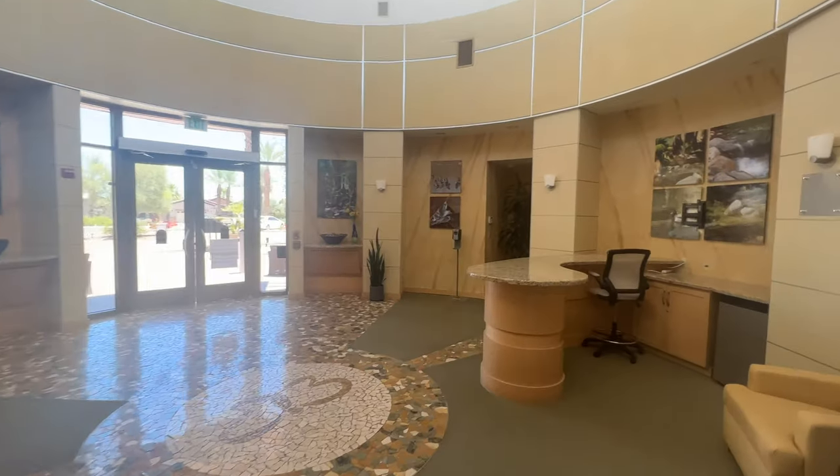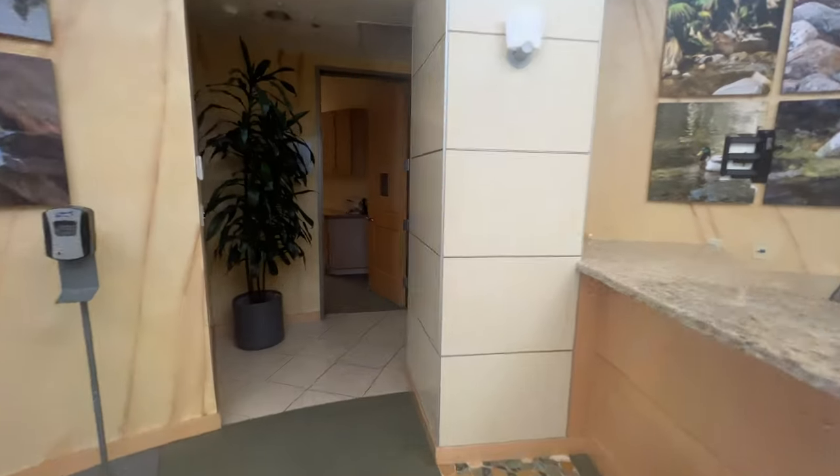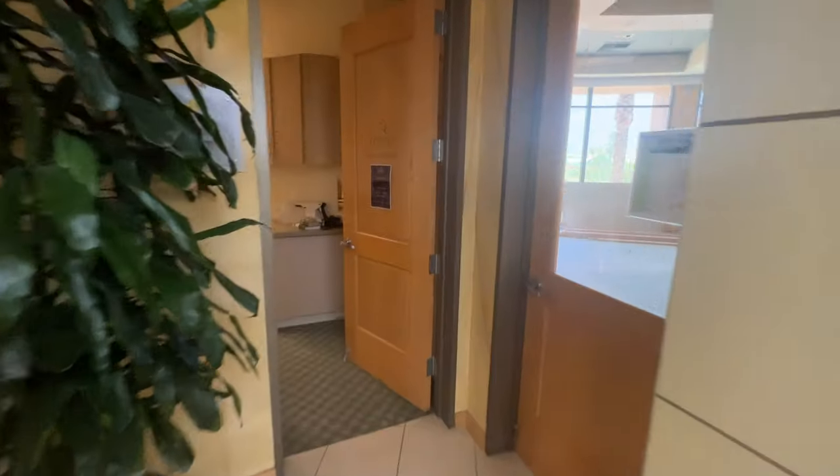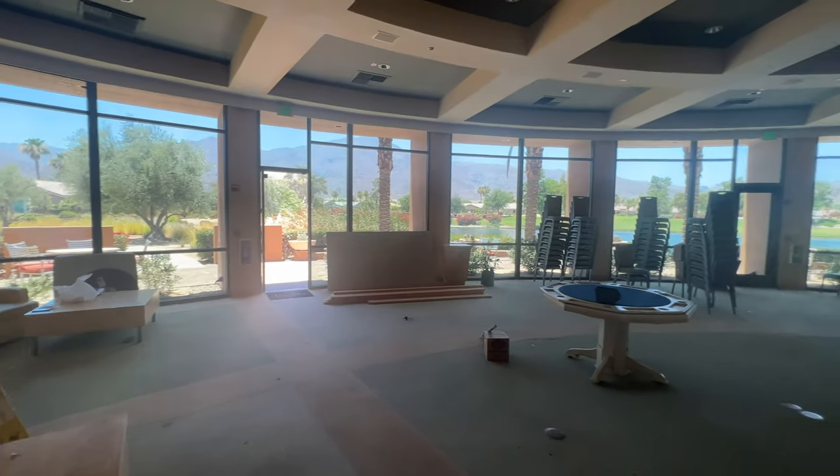The Trilogy La Quinta Library Collection is created by donations. Residents can borrow any book with no checkout required. A fantastic place to read with a view while cooling off in the air conditioning. This building was also experiencing a design renovation at the time of my video.